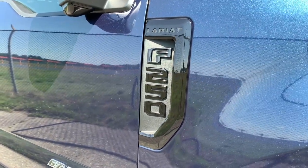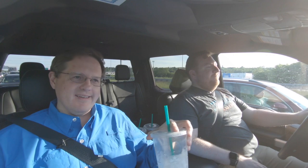So these side markers are usually chrome on the F-250 and 350, and on this one they're black. You think it costs them any more to make that? Of course not. But you'll pay it, because it looks cool. They change the color of the bit, and they charge you $3,000 for the black bit.